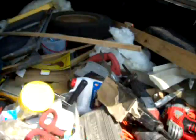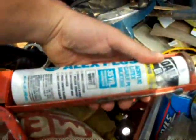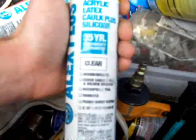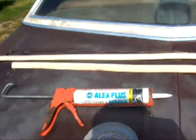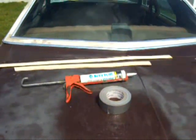Now, let's see if we got anything in here I can use. Oh, here's a caulk gun. What color is this? White. Yeah, I was kind of looking for clear. Probably white. Ooh, clear. Nice. That's two down. Now I just gotta find the duct tape. Alright, I got my duct tape, my caulk, and a couple of trim pieces. I think we're ready to go ahead and start fixing it.